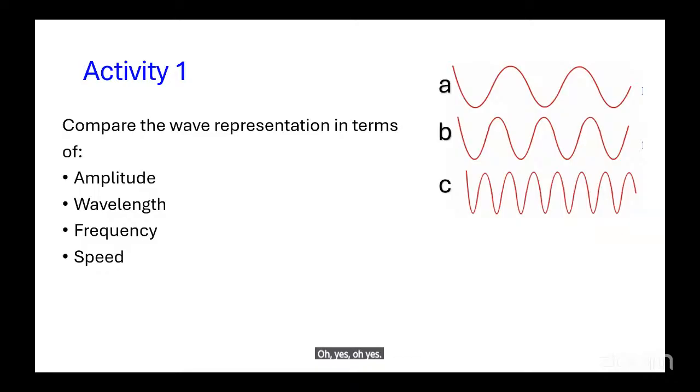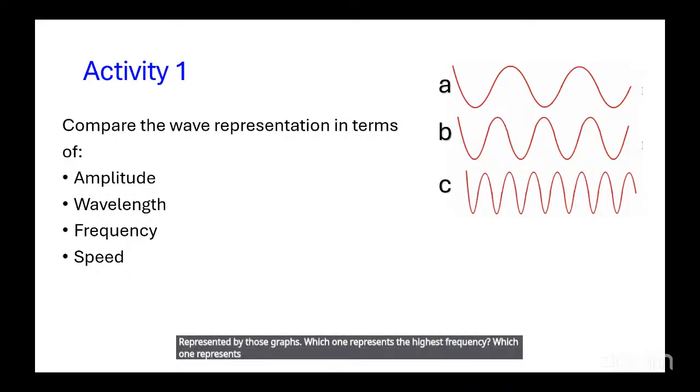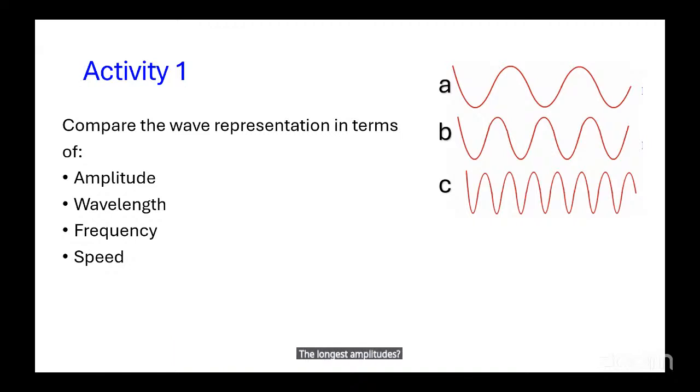Highest frequency, lowest frequency, represented by those graphs. Which one represents the highest frequency? Which one represents the lowest frequency? The longest wavelength and the shortest wavelength. Let's just take those 4 questions. Put them on the chat so that we can see.